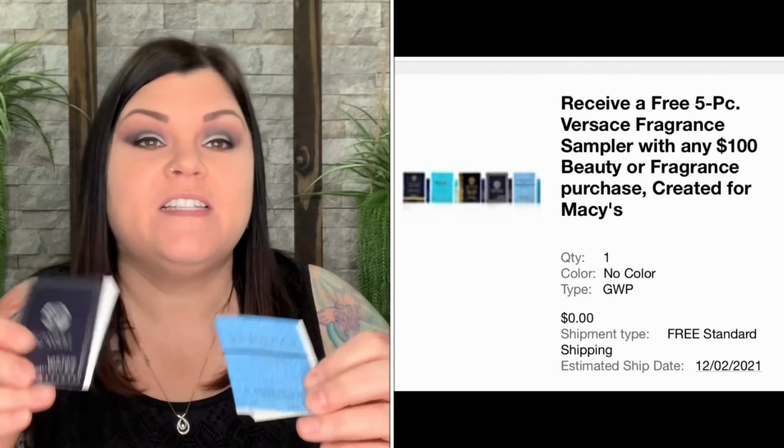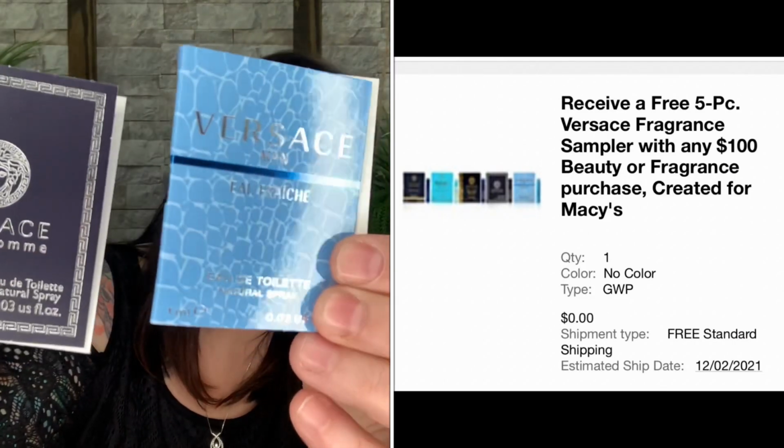So with this, there were a few little free things that came with it as well. Inside here, it came with 5 different men's colognes. So again, I'm going to give them to him. He can go ahead and try them out. I think he does have a full size of at least one of these. He has a lot of cologne. I have a lot of perfume, but there's that.